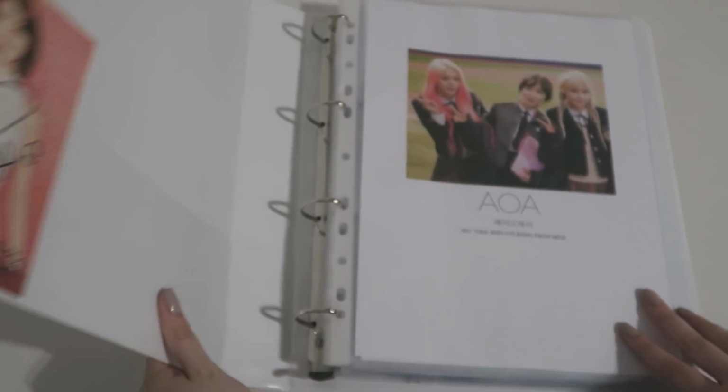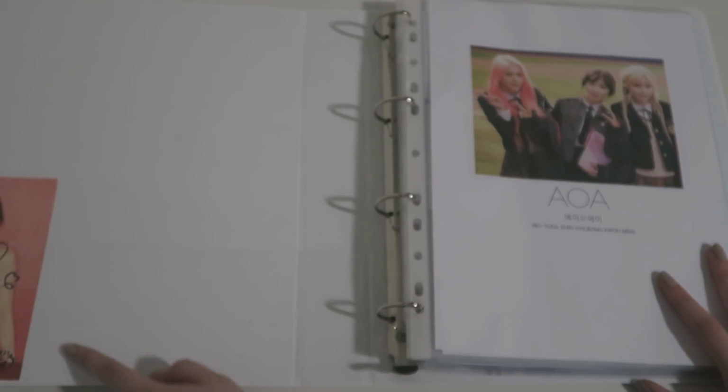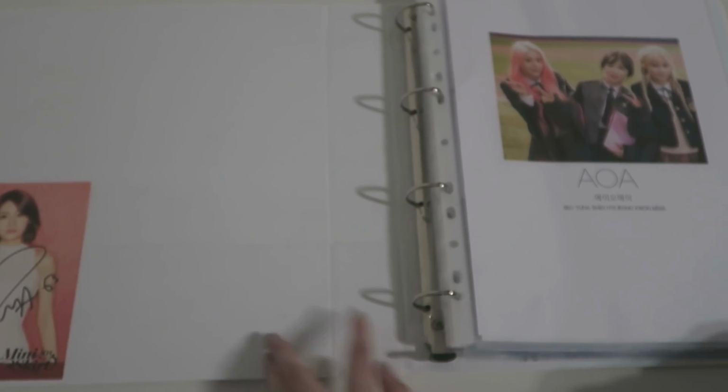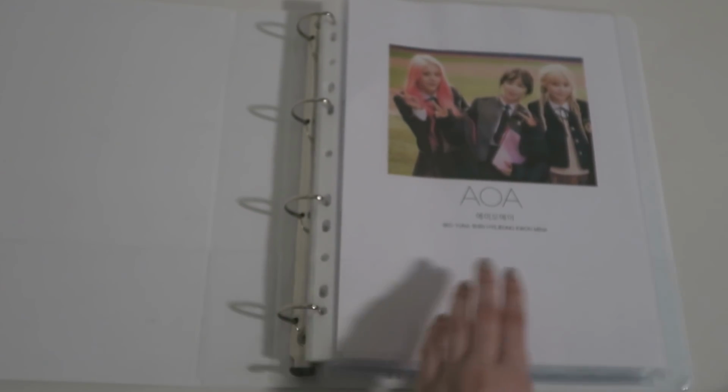Now this, okay, so this binder might be messy. I have no idea what I'm going to be doing with this. Some groups in here I don't know. So I put my signed Yuna postcard here, just because I don't think I would get any of the other members, and it's quite special because it is signed. But here we have AOE. Not much has changed with this.